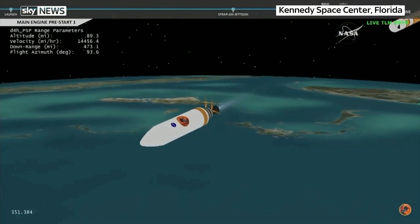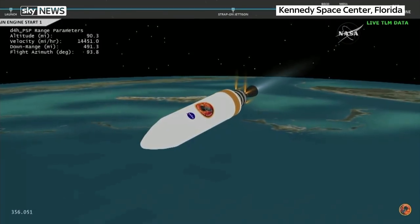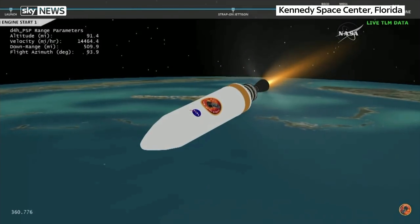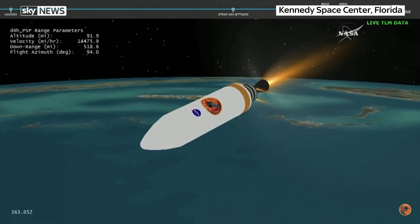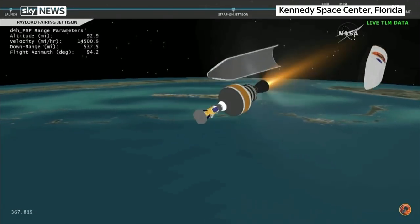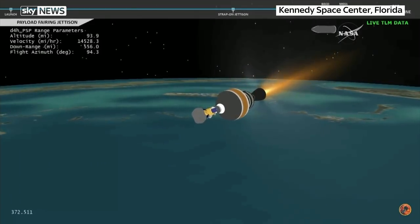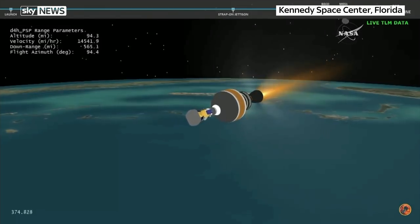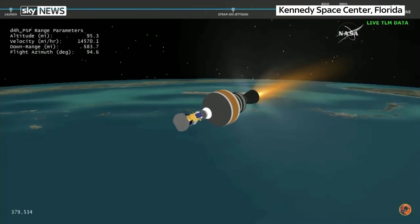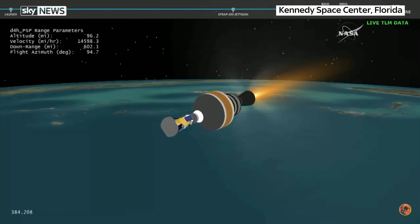We have pre-start on the RL-10. And we have ignition on the RL-10 engine. Engine chamber pressure looks good. And we have good indication of payload fairing jettison. Now 6 minutes 20 seconds into flight. And with the boost phase of flight complete, Parker Solar Probe will now continue its journey to the sun.